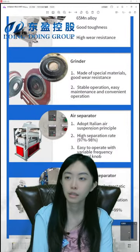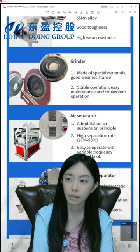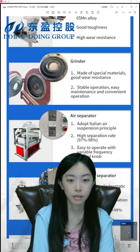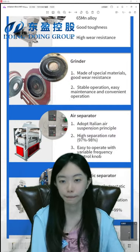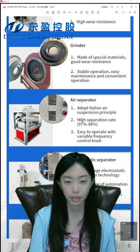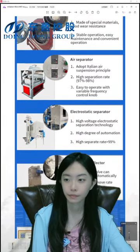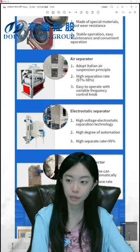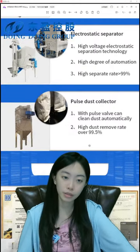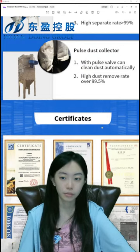And then it's a grinder. It's made of special materials, with good wear resistance, stable operation, easy maintenance, and convenient operation. It will separate the silicone from this grinder. The ceramic grinder is just to crush, and the anti-vibrating screen, in contact with the grinder, will separate the silicone. And then there are the air separator and the electrostatic separator, two separators, also the same as for the PCB board. The pulse dust collector is also the same. We can use a pulse dust collector, or we can also use a silicone dust collector. Separation rate is 99.5%. Don't need to worry about dust pollution for your business.